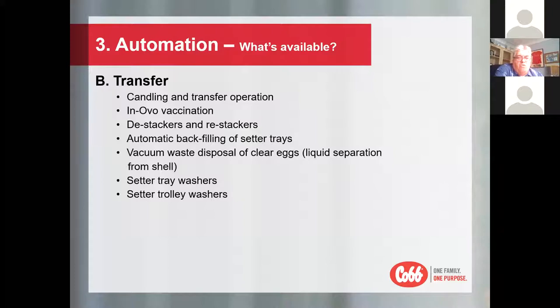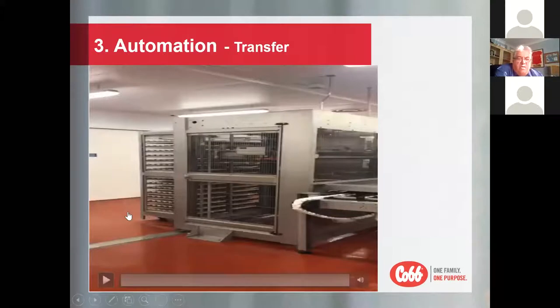Vacuum waste disposal of the clear eggs. And we can even separate the liquid from the shell and go into tanks, and if there are uses of that, it can be sold for cost benefits. We've got setter tray washers and setter trolley washers. So it is an operation.